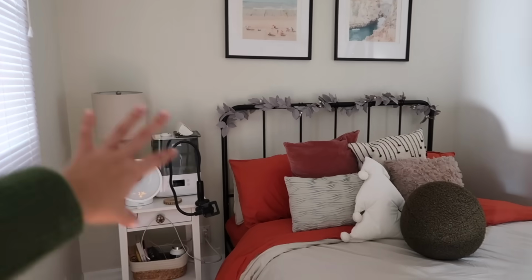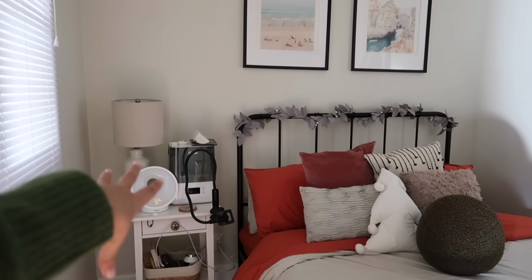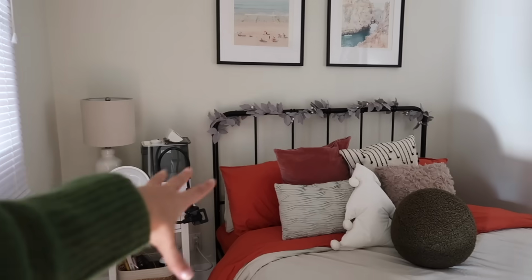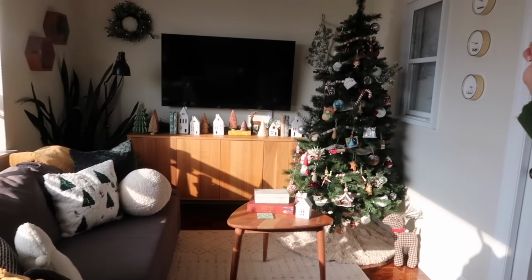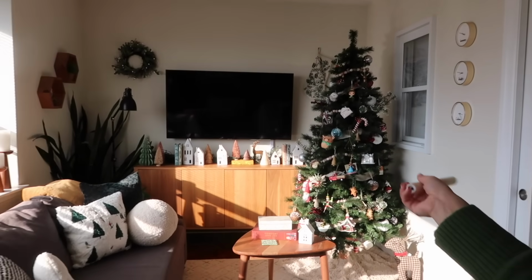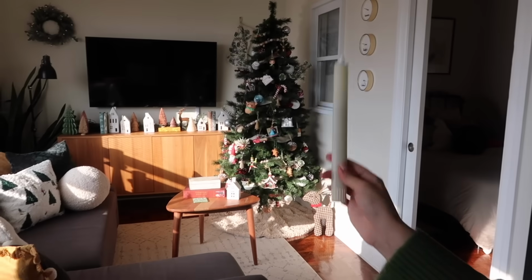Ignore my whole station going on there: humidifier, ebook, tripod, alarm clock that wakes me up with daylight. This is my winter survival station. And also the air purifier. I was thinking of doing these floating battery operated taper candles by the tree, but I almost feel like that'd be a little bit too much going on over here. It is very eclectic looking already, so I just feel like adding that element might take away from it.